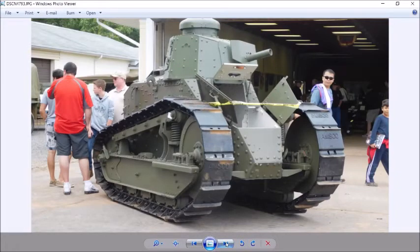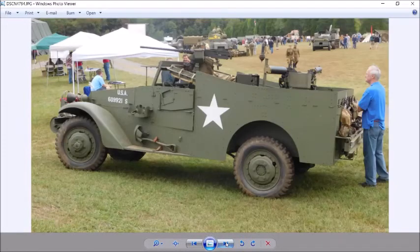And this thing, an FT-17 out front. Not sure what that gun action was going on. Another view of the white scout car, from the other side.